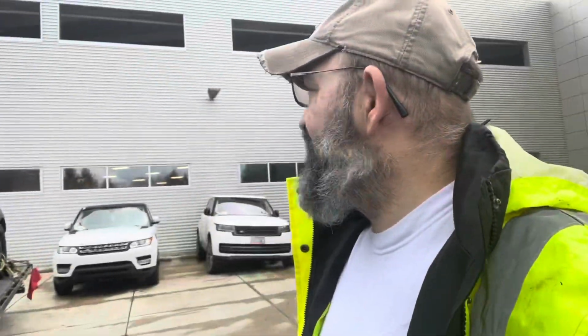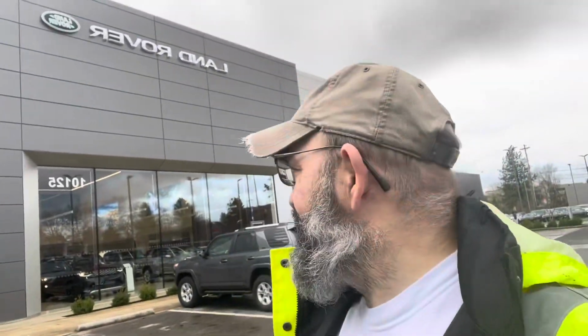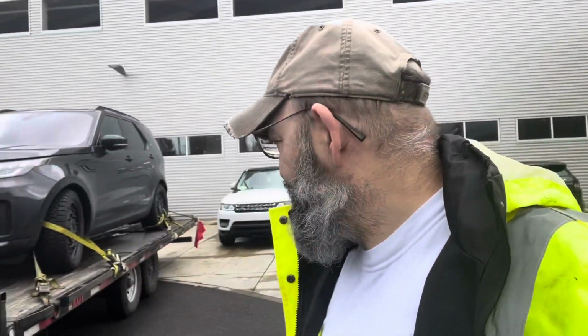We got here at the Land Rover Jaguar dealership in Beaverton. We're gonna try to get this thing off the deck. Gonna go check in with the Jaguar people first, or the Land Rover people, service shop, and then depending on where they say they want us to leave it, we'll see if we can anchor it down and get it off the bed.